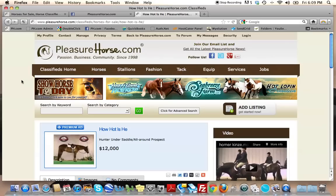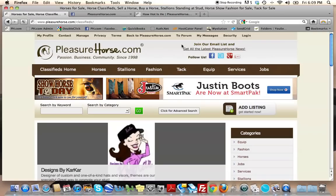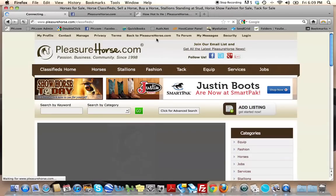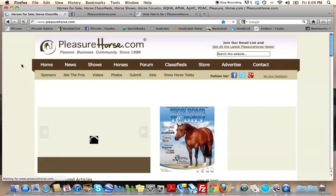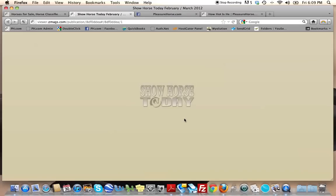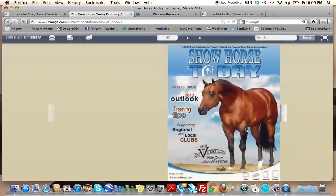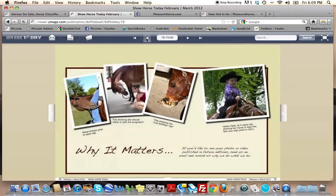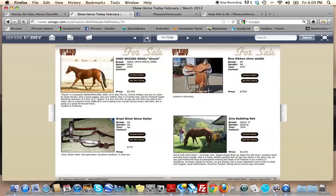And one other place that I think is worth taking a look at as far as our classifieds is if we go to the main page on PleasureHorse.com, and we take a look at Show Horse Today, which is our digital magazine. And I'm just going to click on the cover there. It's going to take me right to the magazine. And I'm just going to go toward the back because that's where we have our classified listings. If I scroll in here, we have a section for all of the for sale listings, and we have them in half-page ads or in full-page ads.